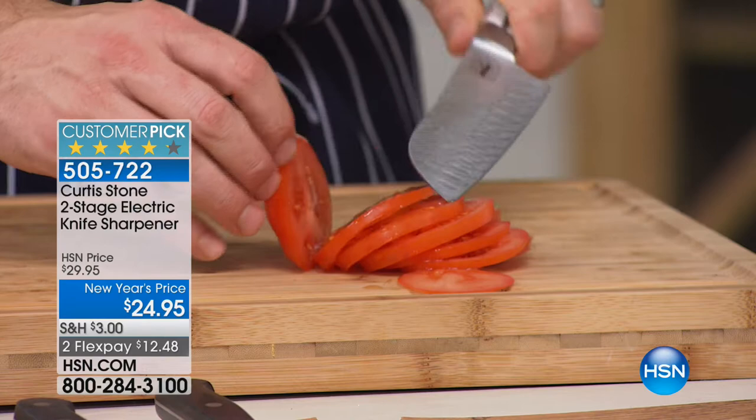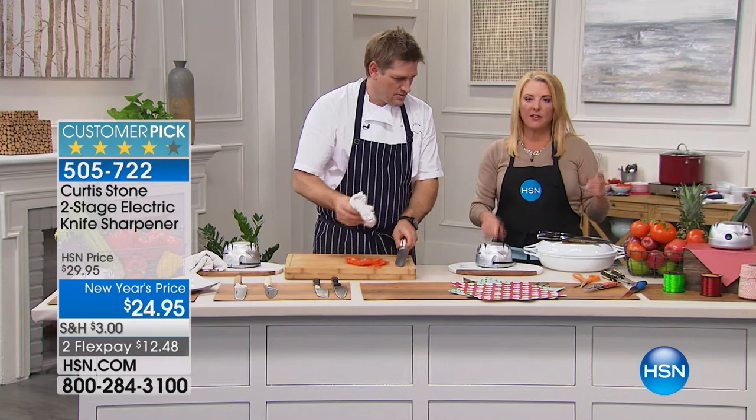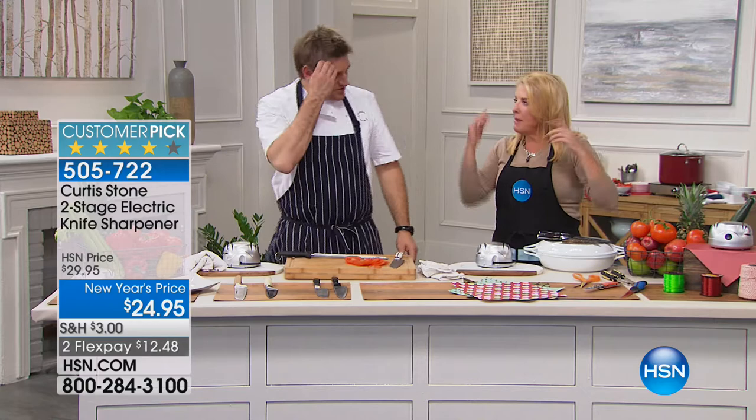Well, let me ask you, how much does it cost to get a whole brand new knife set? Imagine having a brand new knife set whenever you wanted to, just by paying for this one time. Absolutely. It makes so much sense. Take the knives you have and bring them back. Also, it works on scissors and it works on screwdrivers.